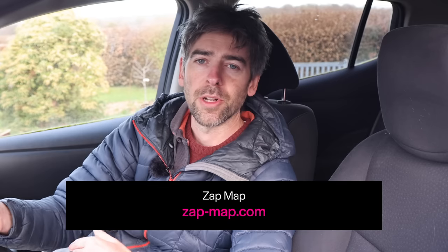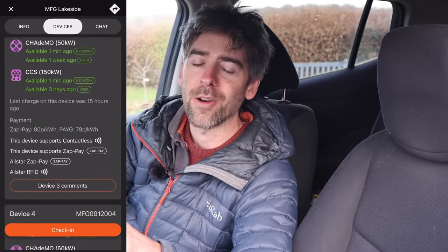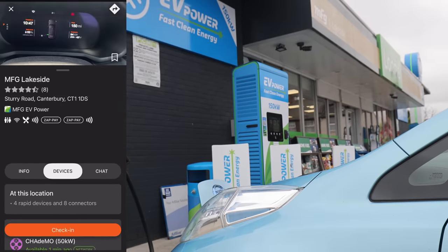And what I would say, just going back to it, is ZapMap is an app that you really should have, if you're in the UK at least. Other apps that are very good, PlugShare is another one, but in the UK at least, ZapMap is great, and it's a good way of finding out which chargers are near you. You will get familiar with the chargers near you very quickly, and you'll get quite excited when a new one pops up. In fact, like in Canterbury, which has been terrible for years and years, we've now finally got a decent MFG hub. Very excited about it.